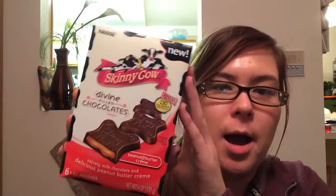So, jeepers. The first thing, wow, is a very big box. Well, big for the box size. Anyways, these are new. Nestle Skinny Cow Divine Filled Chocolates Candy. There are 3 pieces per pouch. These are like 130 calories per pouch, and you get 6 pouches in there, and they are peanut butter cream filled, velvety milk chocolate, and delicious peanut butter cream.